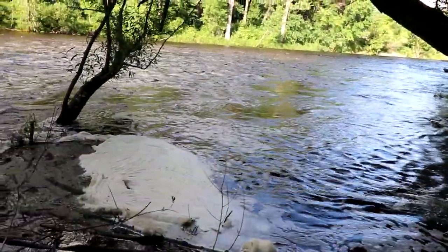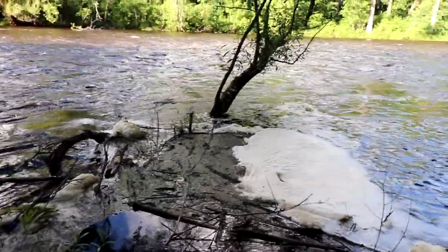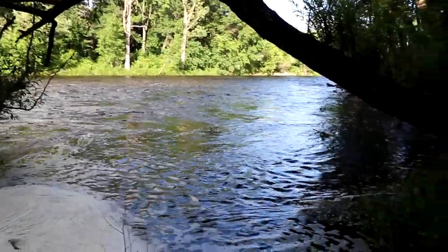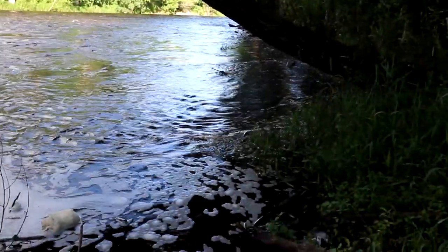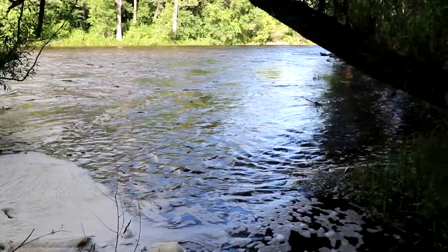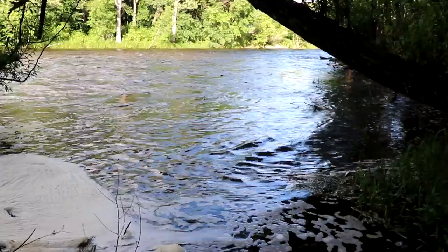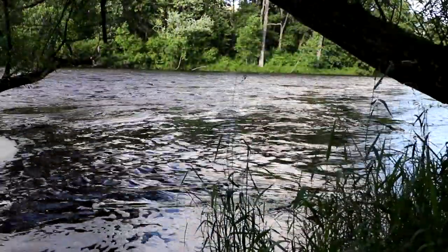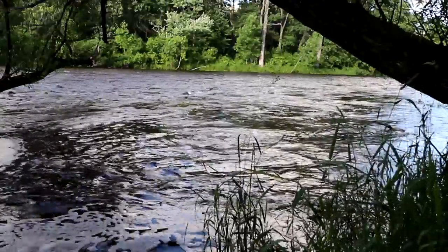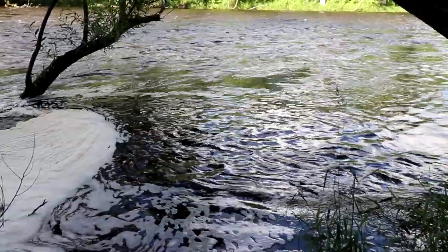This all looks different in here too with the high water. I think this tree is definitely falling down, but you can see how fast it's moving out there. And here it's kind of moving at a back current. If I can get it right in that spot right there where it's just kind of staying in one place, I might have good luck. We'll see what happens with that one.